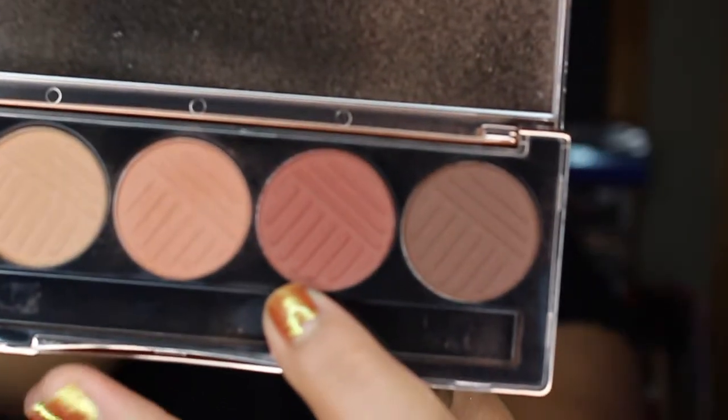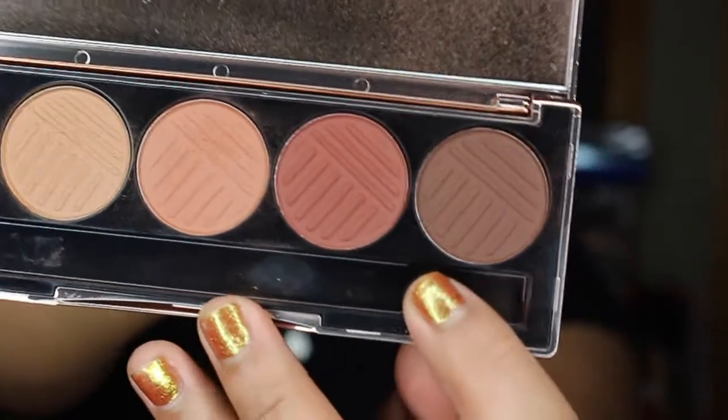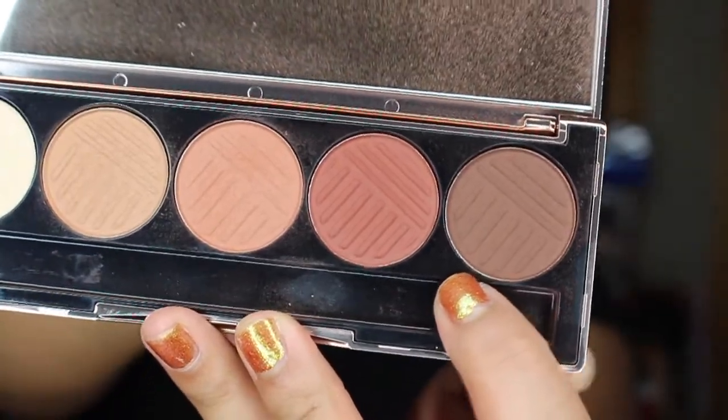All right, for a first date or a day date, I always like to leave it here. You could go darker if you choose to. You could go in with the 4th darkest shade or even the darkest shade and deepen it up. But for a first date, I like to keep it very natural. This is as far as I'll go for a date look.